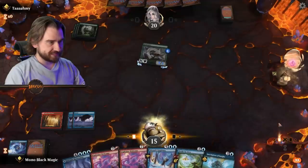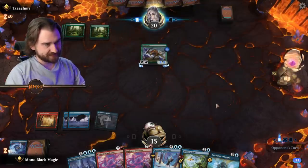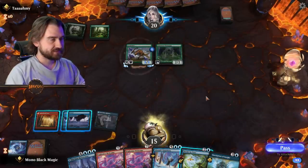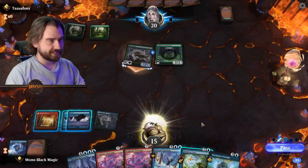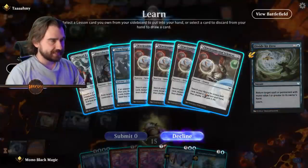Okay, we'll put this down tapped. Prepare to divide by 0 at some point. He's probably just going to smack in with this. He knows we have Divide by Zero. I mean, he probably hasn't read the card yet, but still. Okay, draws a card. And Gemrazor comes cracking in. We'll divide him by 0.